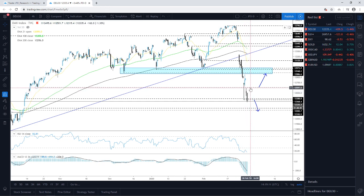If we do get a push above this, then there could be a possibility to see a larger correction to the upside, where we could test this area around the 12,900 zone. So again, the high of today was roughly near the 12,605 zone. A nice good push above it could in a way lead towards a larger correction. For now, we're trading below yesterday's low, so let's keep an eye on slightly lower levels.